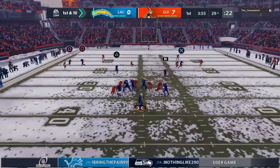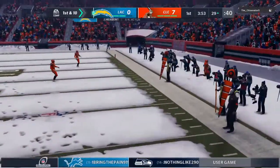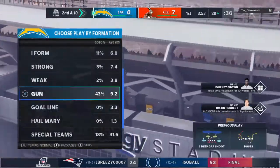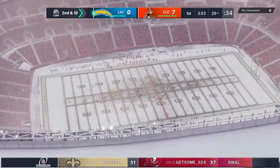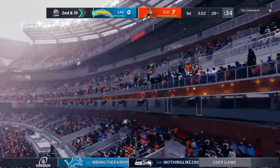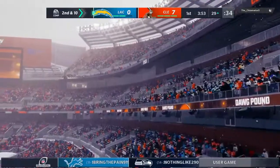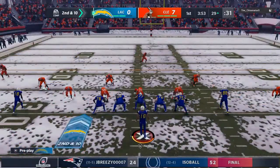From the shotgun, here's Herbert. Flush to his right. And he'll toss this one incomplete. Seeing no options, he throws it away. They've given up a few first downs on this drive, but getting the incompletion there, that should give them something to build on and maybe turn the tide. Here's 2nd and 10 now from the 29.